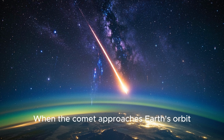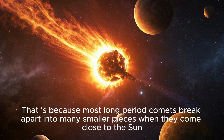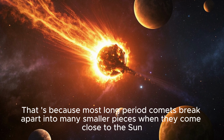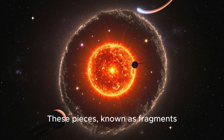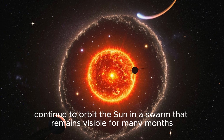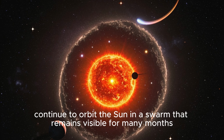When the comet approaches Earth's orbit, we see it as a meteor shower rather than a single comet. That's because most long-period comets break apart into many smaller pieces when they come close to the Sun. These pieces, known as fragments, continue to orbit the Sun in a swarm that remains visible for many months.